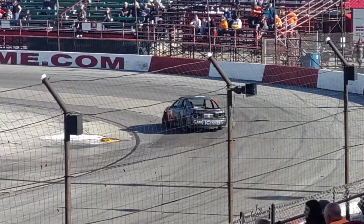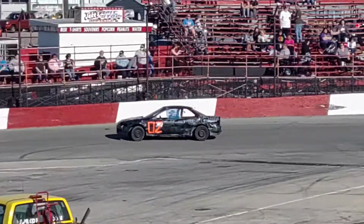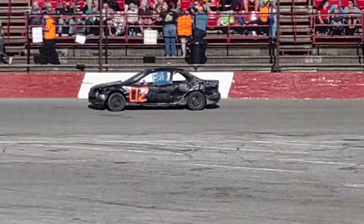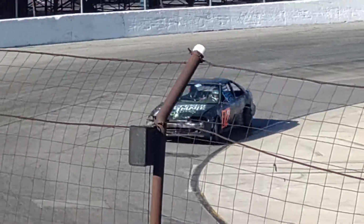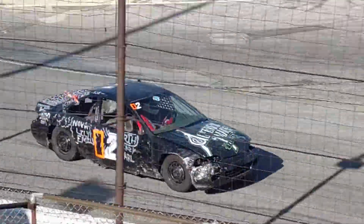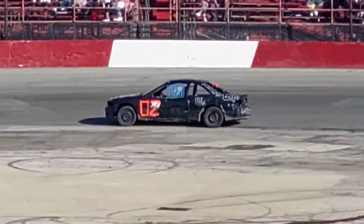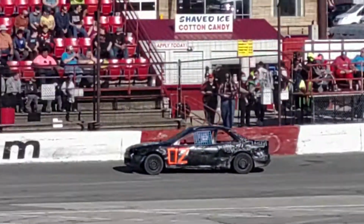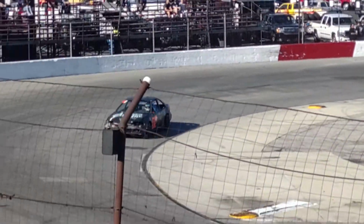Josh Gar in the 02 machine. Lots of extra graffiti on the salute to Carl on this one, our former undercard champion. Puts it in with a 15.874.